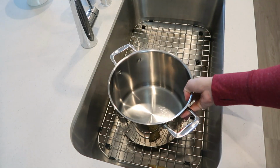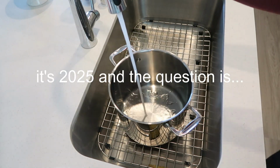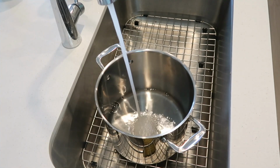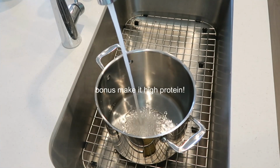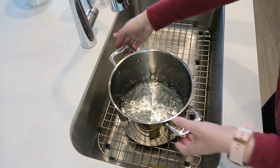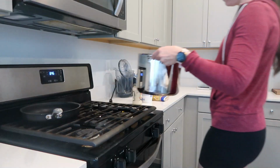It's spring 2025, and the question is, can we still make a family dinner for $5 or less? I think we can. To top it off, this meal is high protein, and I even snuck in a few veggies because sometimes you have to sneak them in when you have kids.